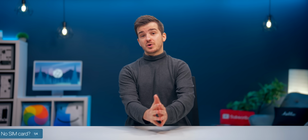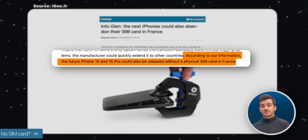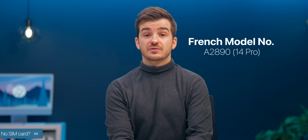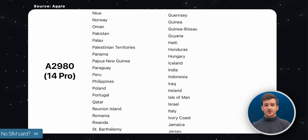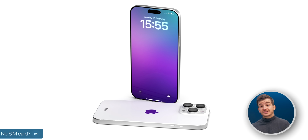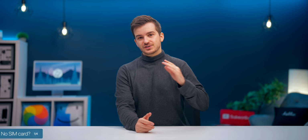Well, it seems like Apple might be changing their minds and implementing eSIM everywhere, as according to a French tech website, iGeneration, the French version of the iPhone 15 would not have a SIM slot. Now, the French version of the iPhone 14 Pro, for example, is model number A2890, which is the same model that's sold in the UK, in Europe, and in almost every part of the world, with very few exceptions. So if this leak is correct, then it pretty much confirms that the iPhone 15s will not have a SIM tray globally. But I also think that there's another clue that points towards the SIM tray going away.